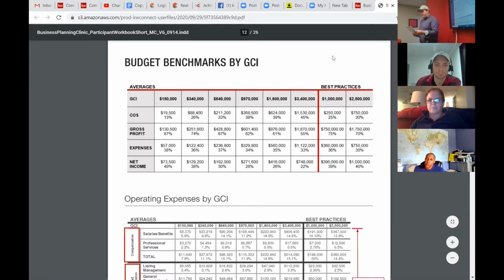What are some other operating expenses? Marketing, signs, lead generation, salaries, equipment, technology, pretty much everything else.